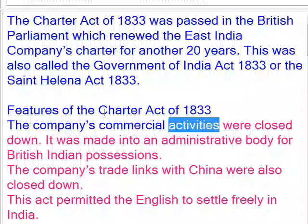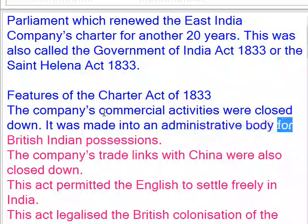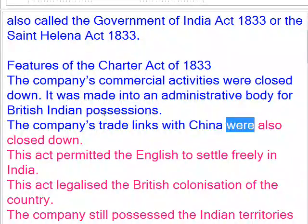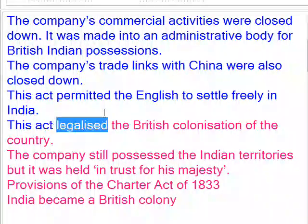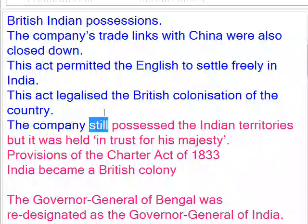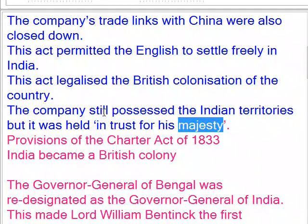The company's commercial activities were closed down. It was made into an administrative body for British Indian possessions. The company's trade links with China were also closed down. This act permitted the English to settle freely in India. This act legalized the British colonization of the country. The company still possessed the Indian territories, but it was held in trust for His Majesty.